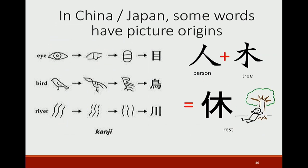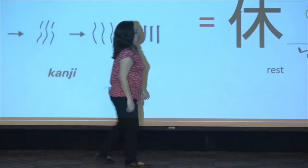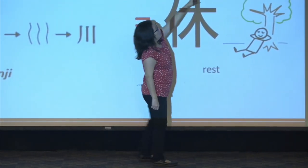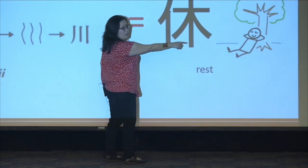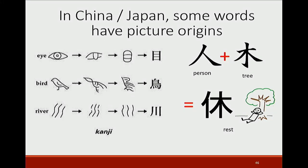If you're Chinese or Japanese, you know that a lot of the kanji have pictorial origins. For example, this is the kanji for eye. This is the one for bird. I don't know how they got from that to that, but that's Japanese. They also have compounds. This is the kanji for person and tree. Put it together, the kanji for rest. So what I teach in drawing is a visual vocabulary of things you can mix and match to tell all kinds of concepts.